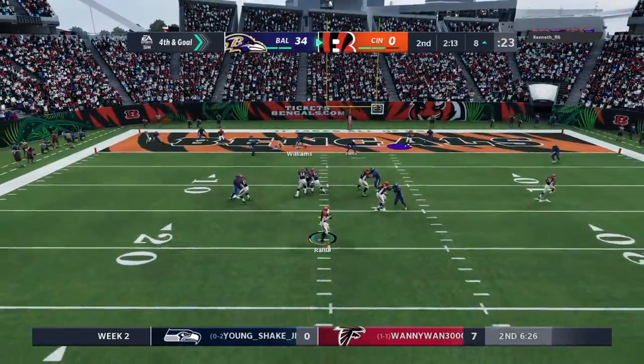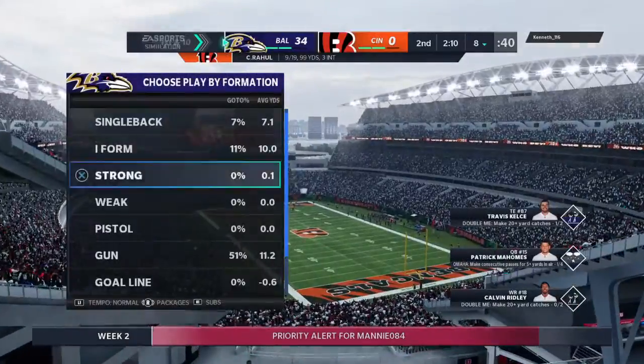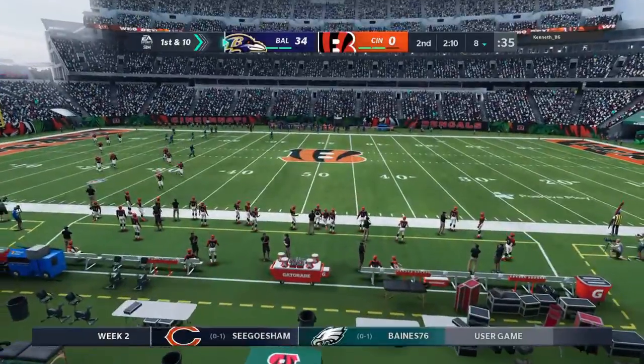Now they'll throw here out of the gun, and that is going to be incomplete. They can't hook up here on the 4th down pass attempt, and the Ravens are going to get the football back.